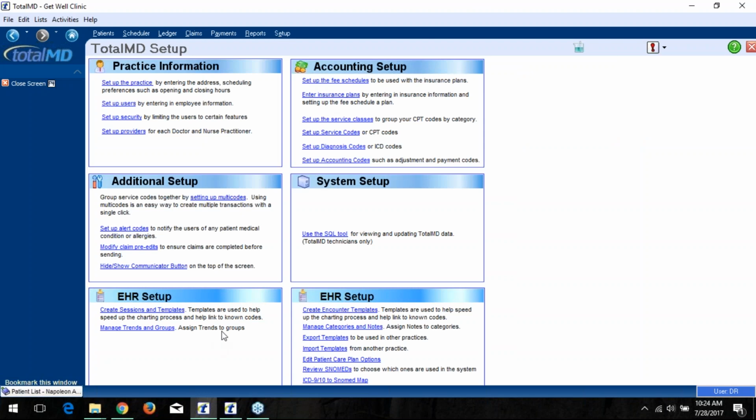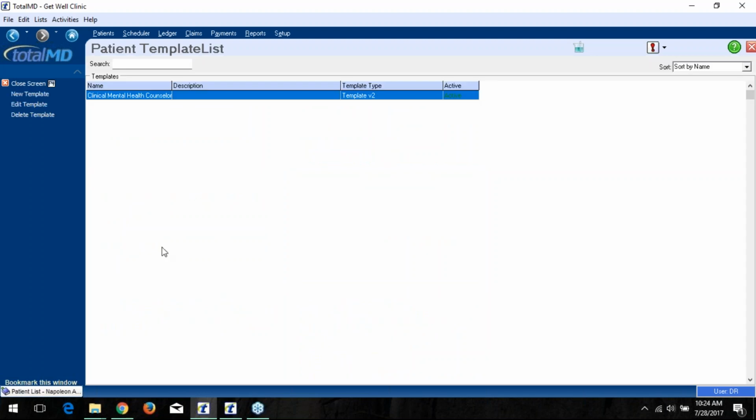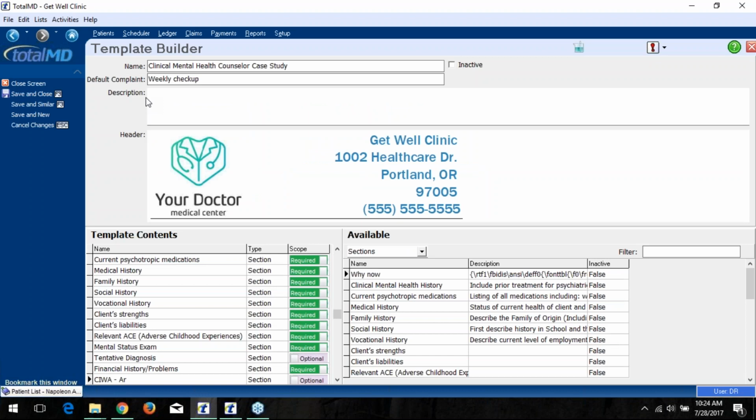So in the setup, this is a section that we had before. This is kind of the new section that we've created now. If we come in here, we'll have these different templates set up, and this is essentially what it now looks like. You have the ability to give it a name, obviously, and a default chief complaint. You can put in a description, and then you have the ability to create your own header.